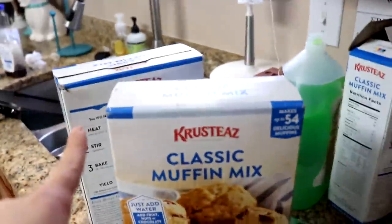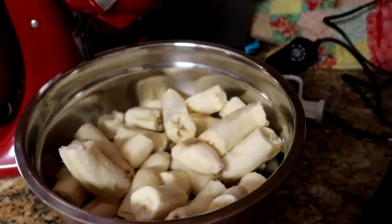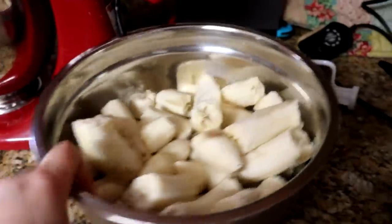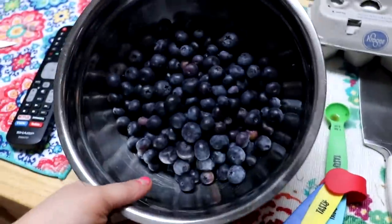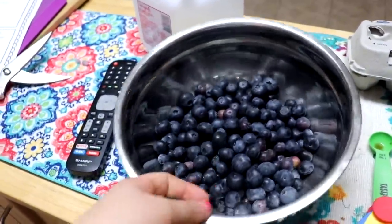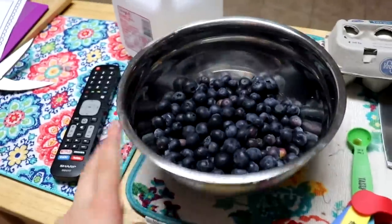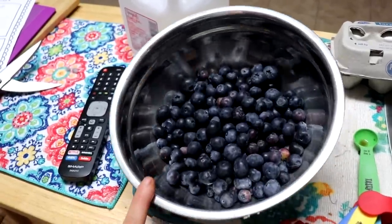So I have the rest of that one in here. I have this one and I have that one. So I'm gonna do some banana muffins. I'm gonna do some banana muffin bites, as well as regular size muffins. And then I have my blueberries over here, and I'm gonna do the same. Just mix these up with my hand mixer and use them for blueberry muffin bites, blueberry muffins, and probably some blueberry pancake bites.